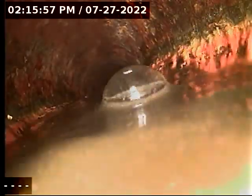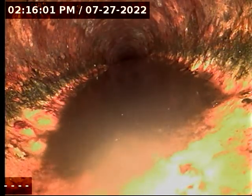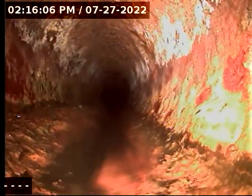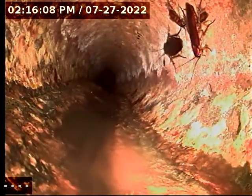Looks like there's sections of holes in the pipe where random spots of water right there, right there, right there. That's the sewer.